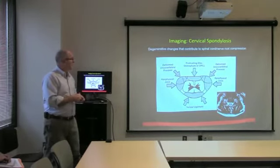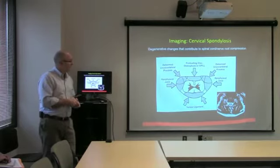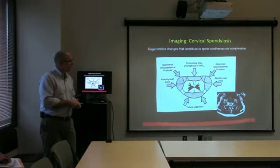So the ossified posterior longitudinal ligament. This is the axial T2 cut. The spinal cord's in the middle, the disc is in the front. This would be the esophagus and the trachea anteriorly. This would be the skin on the back of the neck. Right side, left side. Exiting zone for the right nerve root, and then exiting zone for the left nerve root.